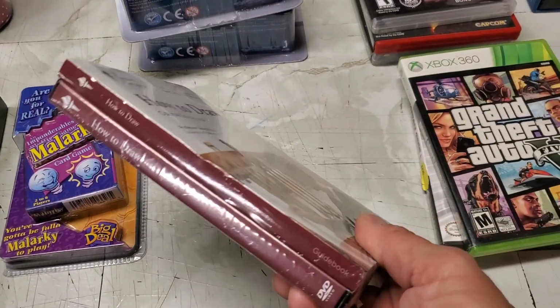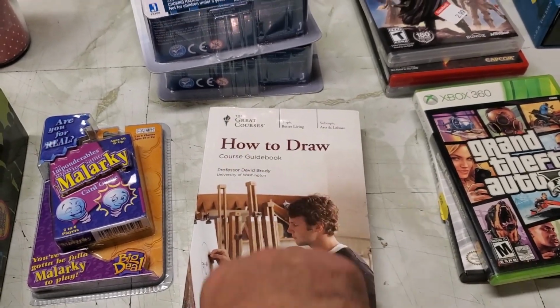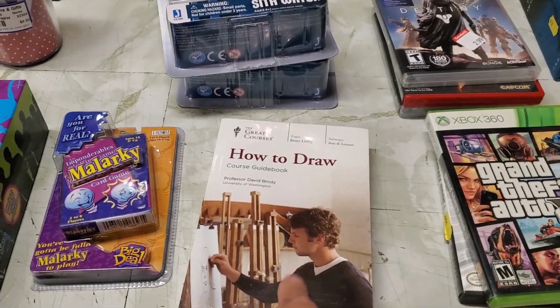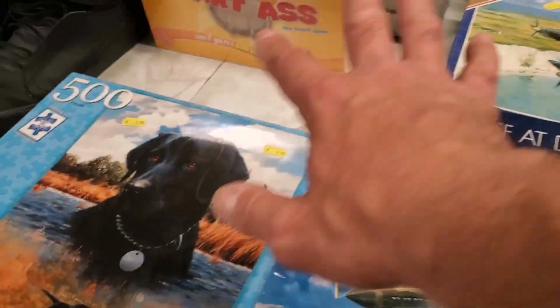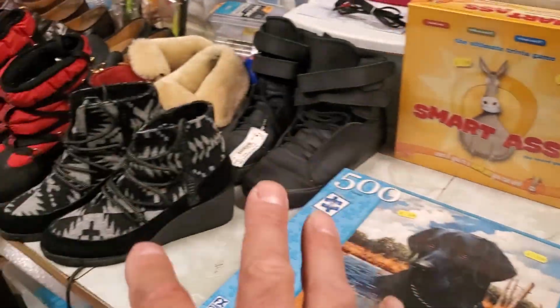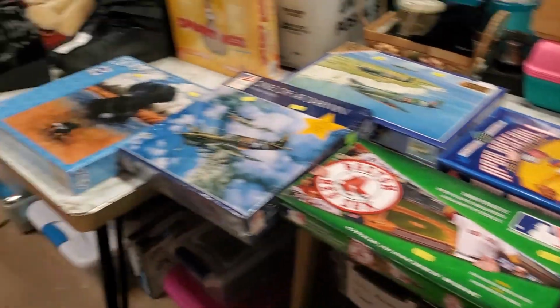This is a book and a DVD, how to draw. I did look this up. They're selling constantly, 40, 50, 60. That's a good one right there. That's going to pay for a quarter of what I picked up today. So, maybe just a couple of these puzzles, just a few things on this table will probably almost pay for half of what I got. So, we're definitely going to make money.